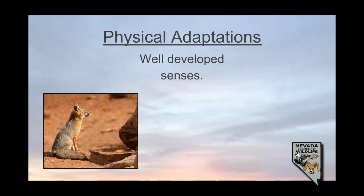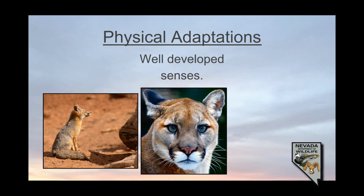So this is a desert kit fox that is nocturnal, so it has really, really large ears. It's going to have a great sense of hearing. It has that elongated snout, so you know it's going to have a good sense of smell. And then it's also going to have decent eyesight as it is a nocturnal species, so it's going to be out at nighttime.